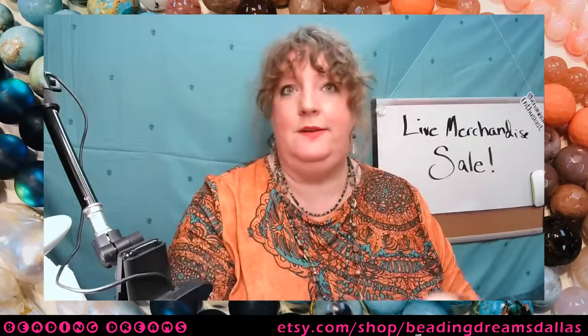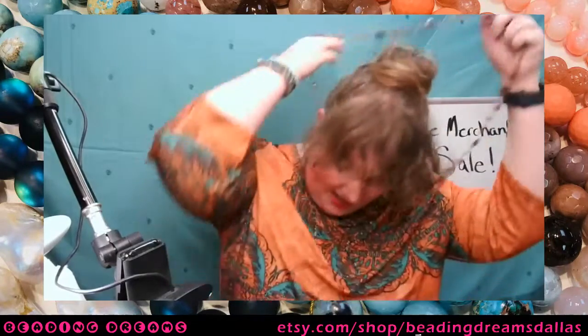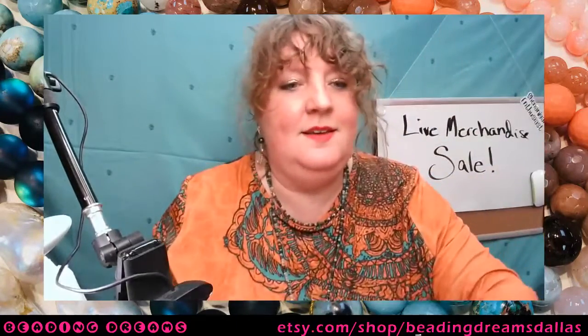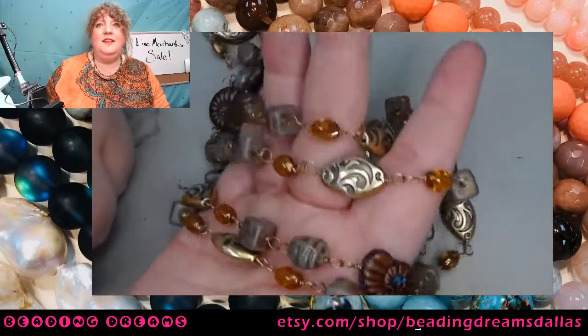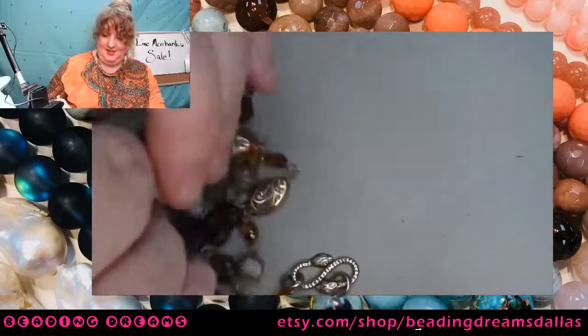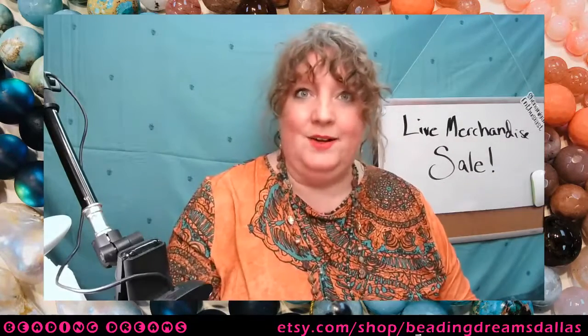You can string them on cord or stringing cable or elastic, or you can wire wrap them. I've got a wire wrapped necklace on today. This is another thing you can do with beads. You can make links in between if you like that. But yes, a strand is just a way of getting mini bulk beads. You don't have to buy them individually, but you also don't have to buy necessarily 1,000 of them, which is nice. All right, and that does it for the $3 tray.